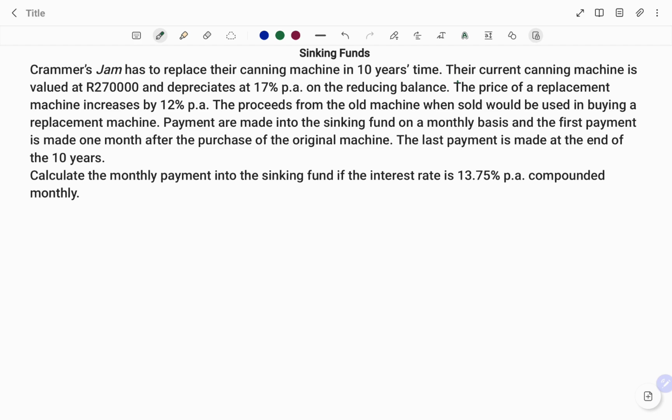Payments are made into the sinking fund on a monthly basis, and the first payment is made 1 month after the purchase of the original machine. The last payment is made at the end of the 10 years. We have to calculate the monthly payment into the sinking fund if the interest rate is 13.75% per annum compounded monthly.